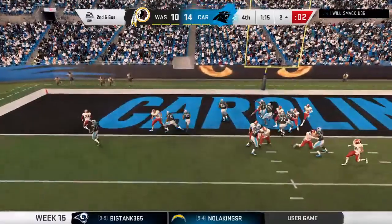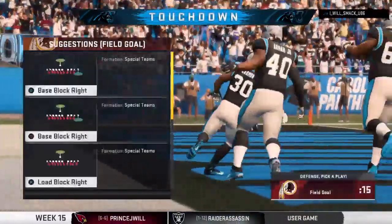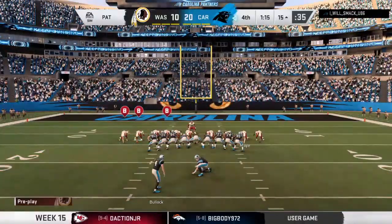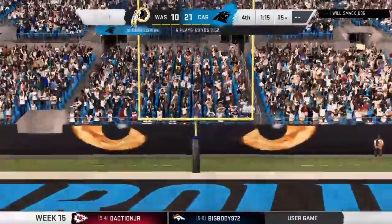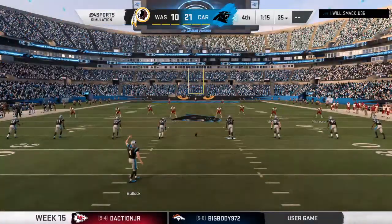They'll try to run this one in. And he takes it into the end zone for a Panthers touchdown. A great effort there. His 2nd touchdown on the season. And the Panthers, they widen their lead. Extra point up and good by Bullock. And that makes it a 21-10 game.